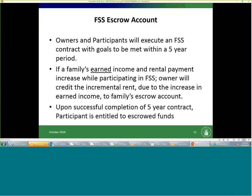Do you want to take a few quick audience questions about the action plan? Sure. There have been a number of questions about RAD. It sounds like a number of the people who are listening have converted through RAD, and they want to know if they have an FSS program already and then they convert to project-based rental assistance under RAD, do they have to start all over again and submit a new action plan? Someone also asked if they could have a single action plan that covered both, let's say they have housing choice vouchers and some of the families they're working with are in public housing and others of them are in PBRA units through RAD.